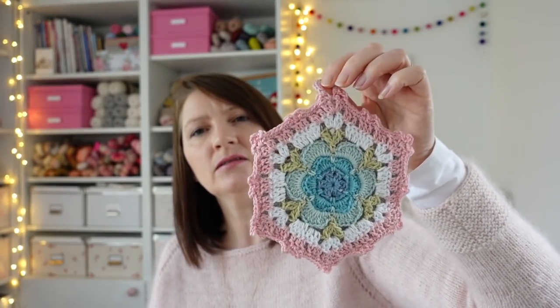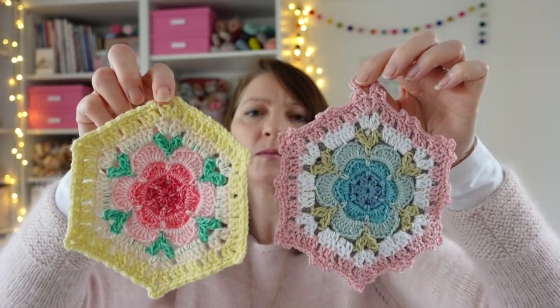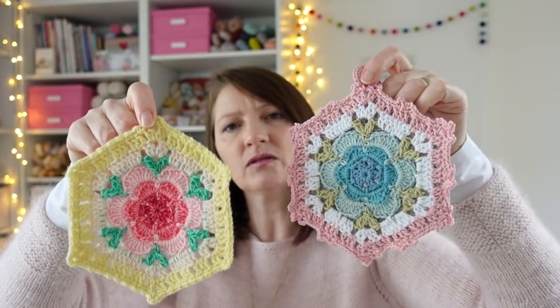But yeah, I've thought maybe I could just release what I have so far as a little pattern. So maybe just how I've done them as a little doily and a little pot holder or something. So I might pop that up as a little separate pattern or something.